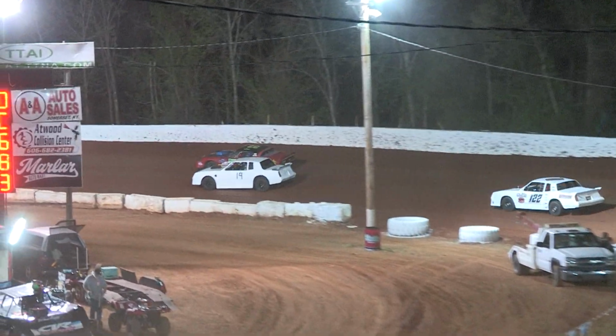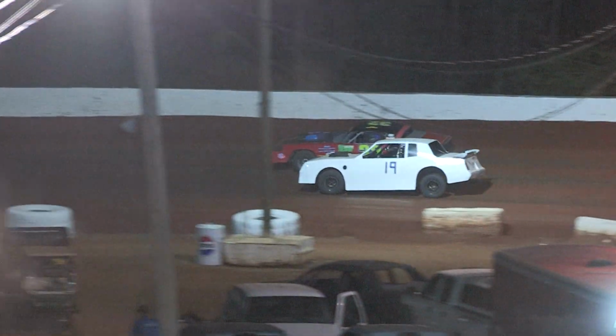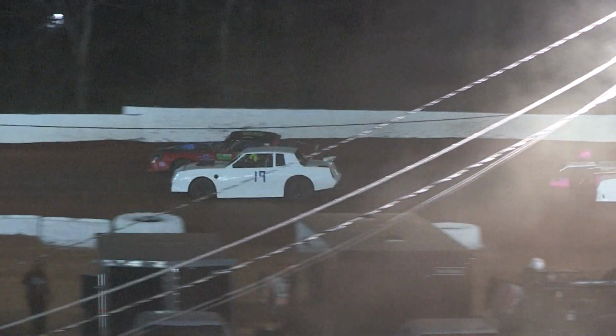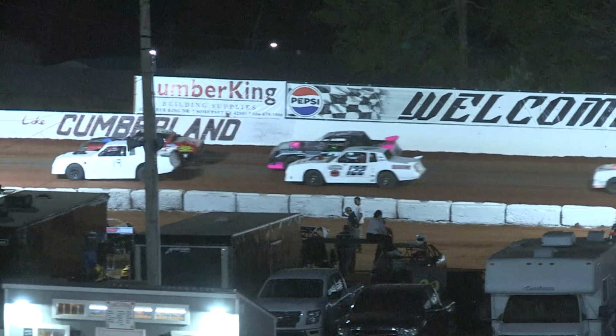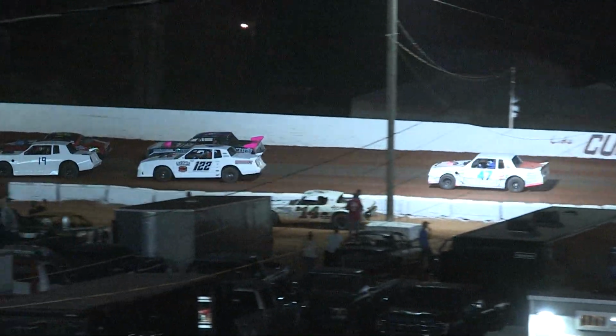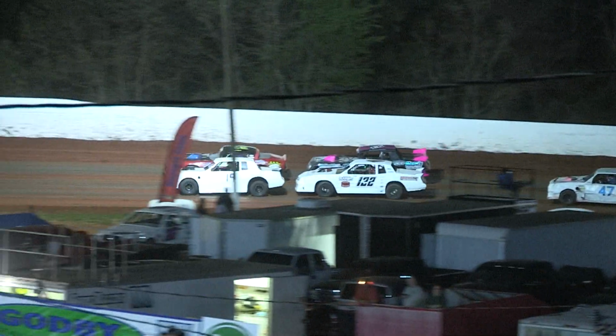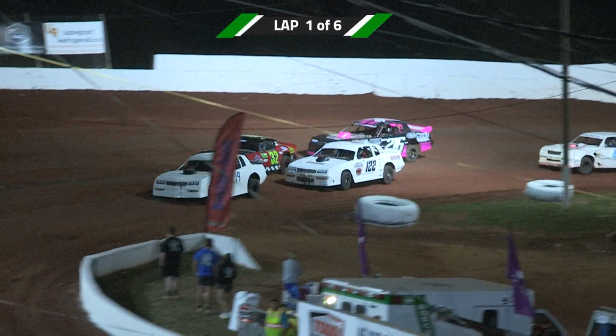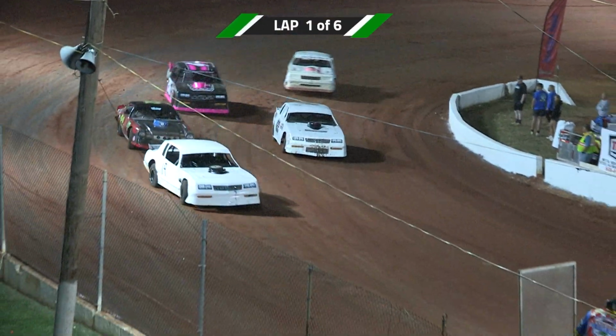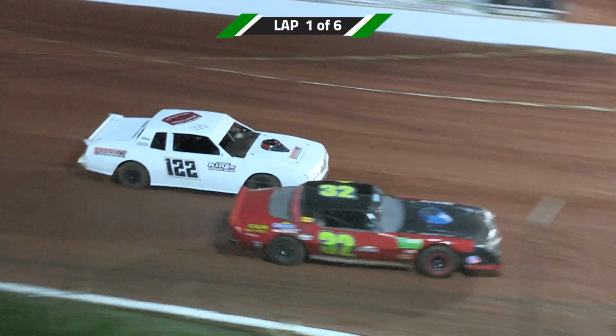Lumber King Grassroots Hobby Stocks. We're going to be running 6 laps. Randy Hacker out of Oneida, Tennessee on the pole in that number 19. Ben Petrie in the 32 out of Corbin. Then it's going to be Ross Burnett out of Somerset in the 122. Brandon Hutton out of Corbin in the 216. And Chris Privet out of Burnside in the 47. 6 laps.